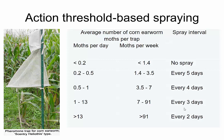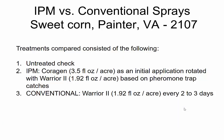Go a little softer. Don't kill predators. Maybe let them do a little bit of things. Maybe not kill the pollinators. And then eventually you have to switch to a pyrethroid. You can't spray Coragen more than twice. You're going to max out. But at least you've gotten a good system going. So that's what we looked at, those approaches. So really 3 treatments, replicated 4 times. We've got it in different experiments.